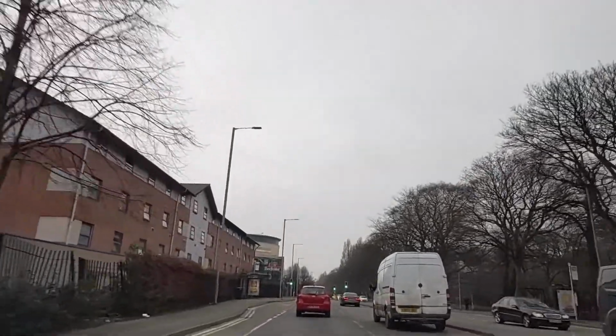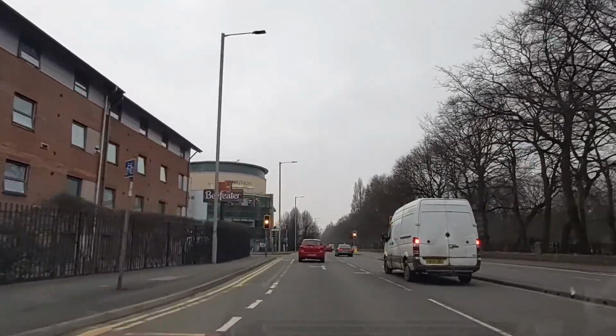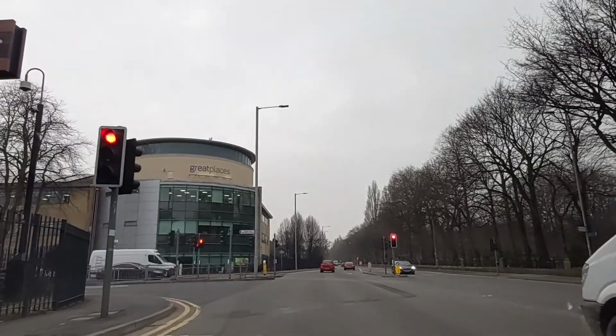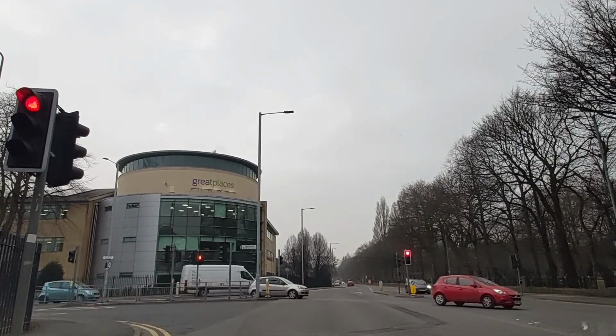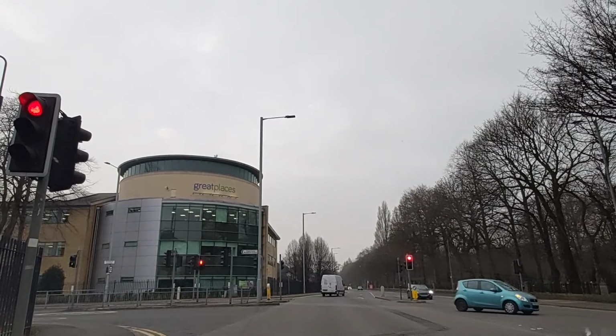After 100 yards, turn left. Then turn left. So we're going to be turning left at the traffic light. We already positioned ourselves in the turn left lane, so we're okay to turn left. As soon as you turn left, make sure you stay on the left side of the road as well. There's 2 lanes, one going right, one going straight ahead. So we need to stay in the left lane.